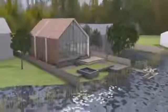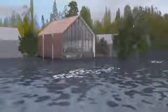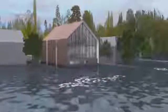We have a series of flood cells. By the time, say, the second flood cell of the garden has been inundated with water, as the river of water rises, so does the water underneath the building. So as the garden becomes inundated, the building will gently rise, and then after a flood event, it can just gently sit back in its mooring station.